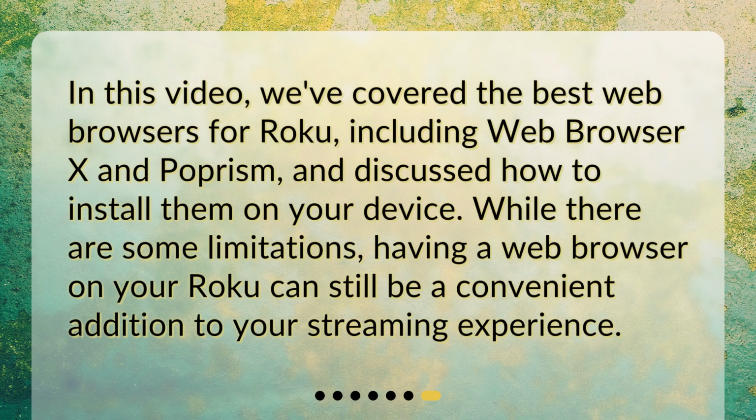In this video, we've covered the best web browsers for Roku, including Web Browser X and Poprism, and discussed how to install them on your device. While there are some limitations, having a web browser on your Roku can still be a convenient addition to your streaming experience.